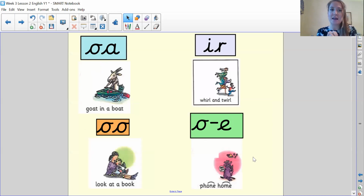Right, let's have a look now at our sounds. Some of the sounds featured in the story. The first one is O. Next one in the purple, we've got some little pictures there to help you remember O for goat in a boat and for whirl and twirl.